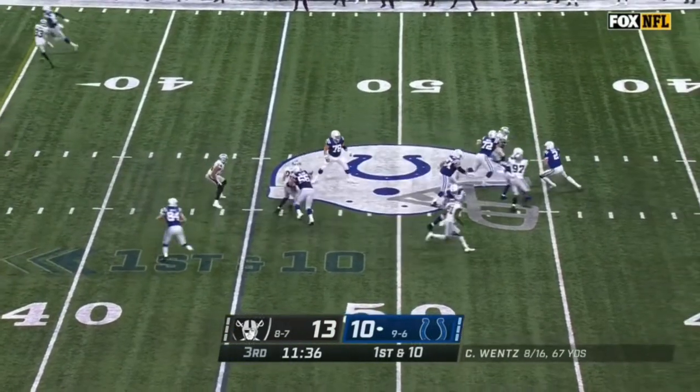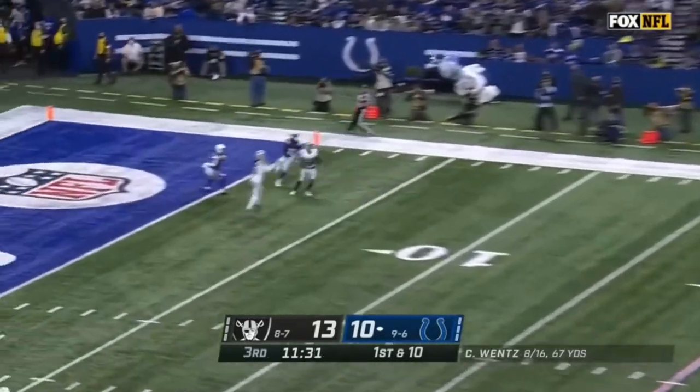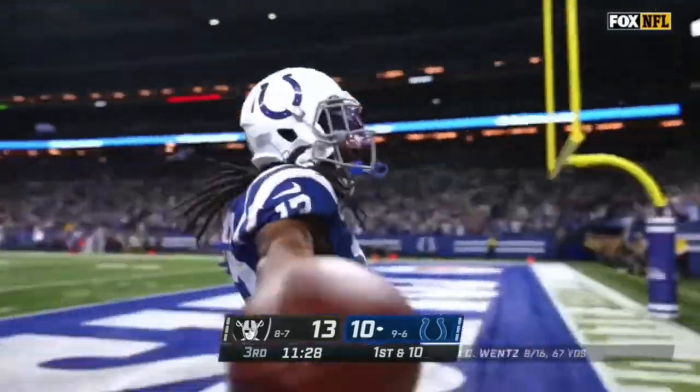From the 45, fake to Taylor. Wentz steps up. Wentz fires downfield. Caught. Wow. On the deflection. T.Y. Hilton, touchdown.